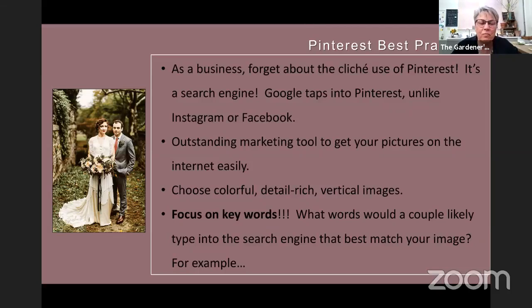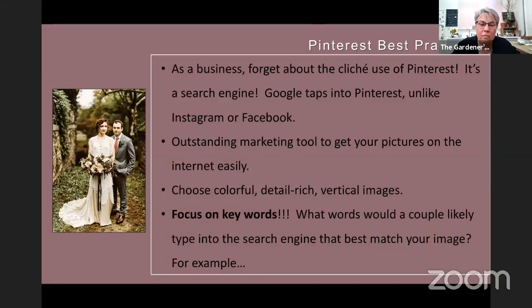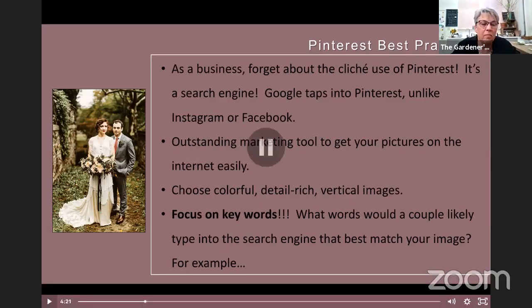So the best way to use Pinterest is to acknowledge it as a search engine and therefore focus on keywords. You do still need to choose colorful, detail-rich, and usually vertical images for your pinning on Pinterest. But what is more important than the image is the keywords you are including in the caption. So start thinking about words instead of just images on Pinterest. Now the images and words go hand in hand.